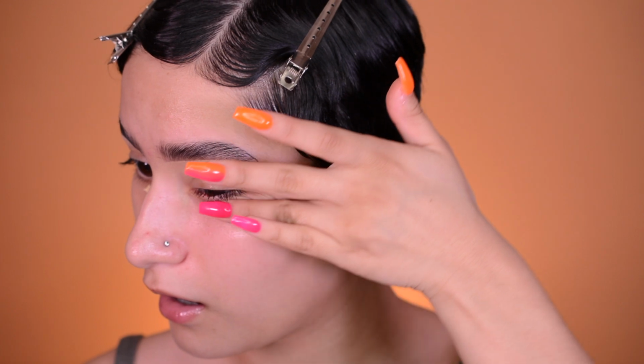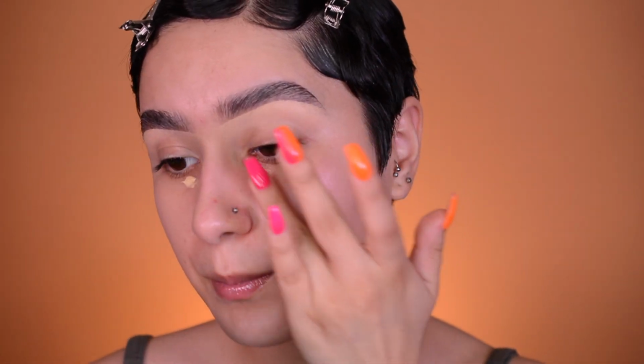Your lips and your under eyes are the exact same skin. It's very delicate and you want to make sure to keep it hydrated. Just lay everything a lot smoother. And before makeup, this is the one I like to use just because it doesn't feel heavy. It's very lightweight and I feel like it awakens my eyes.